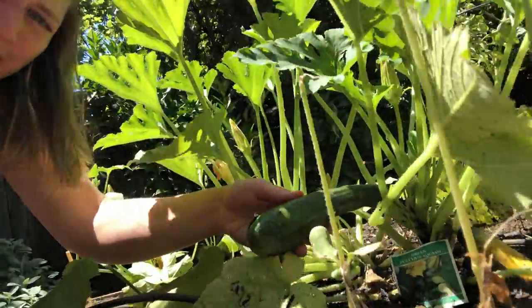The zucchini, you want to harvest it when it's about six or 7 or 8 inches long. Zucchinis and all vegetables, it can be kind of counterintuitive. Bigger isn't better. So you want your vegetables to be at their peak ripeness, because you don't want to let them grow and grow and grow, because then their flavor will change. They'll become kind of woody, not as delicious. So this one is about ready to pick.